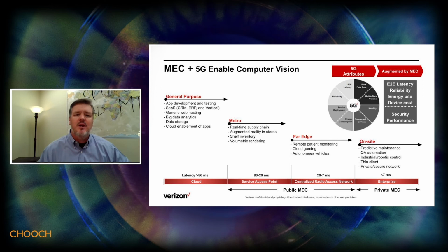It's part of our network as a service offering strategy. Verizon has a new deployment strategy for our network as a service, NAS, strategy. And this is one of the elements of that, this on-site LTE or on-site 5G deployment.